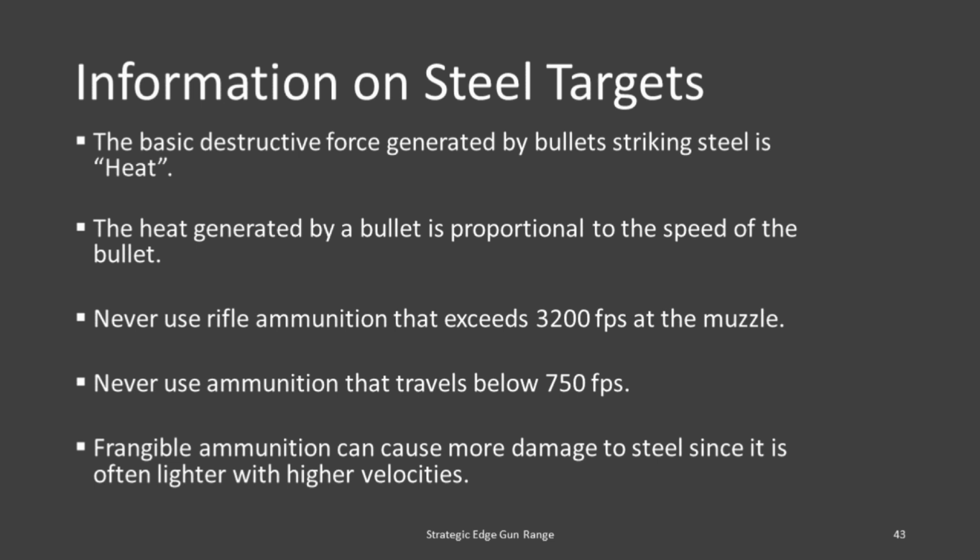The heat generated by a bullet is proportional to the speed of the bullet. Never use rifle ammunition that exceeds 3,200 feet per second on the 100-yard steel. Never use ammunition that travels below 750. Some of the more popular cartridges now, like the 300 Blackout, are subsonic. When you shoot them and they get 750 feet per second or less, it doesn't destroy the bullet on impact.